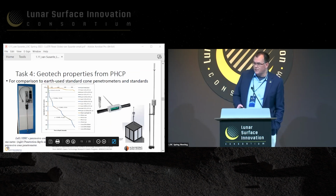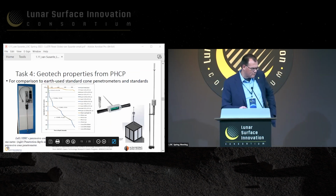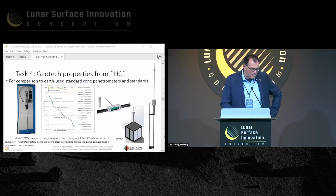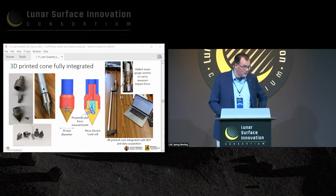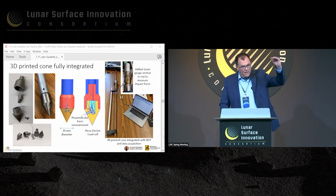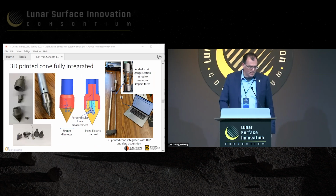Geotechnical properties, all right? So 2 minutes. All right, I got to go a lot faster. Next slide, please. So geotechnical properties are done with the same cone, but with different sensors. We have a load cell at the bottom, and we measure the impact load and the resultant load at the bottom as well, so that we can figure out impact versus response. Next slide, please.